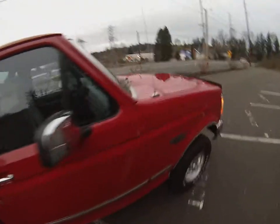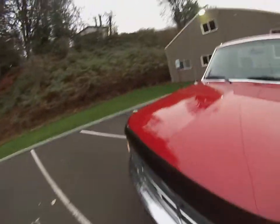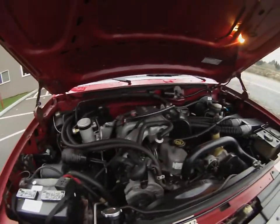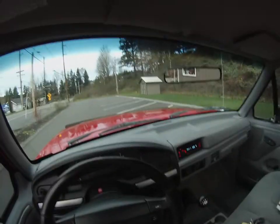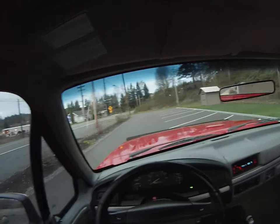I'll pop the hood so you can hear it running nice and smooth. It's not shaking, rattling, nothing, just really nice and smooth and quiet. Alright, so we'll do some little city driving, just some back roads, and then we'll get on the highway and go through the gears. Clutch is really nice. It feels exactly like it should.